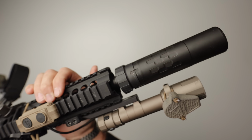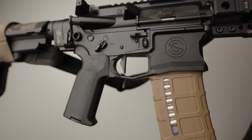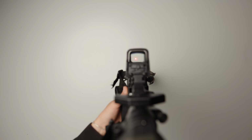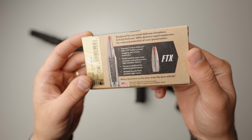I'm also running a Silencerco Saker K, which is a great can, Geissele trigger, which I'm a huge fan of, EOTech single dot red dot, which is perfect for close distance, and I'm running Hornady Critical Defense ammo because I don't want to worry about the threat fighting back.